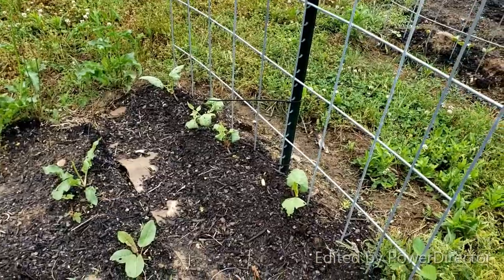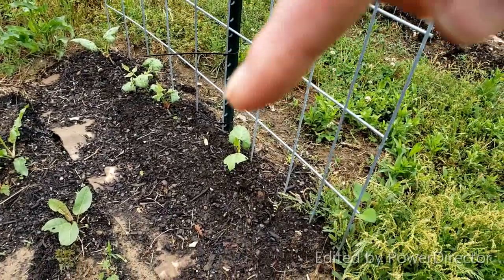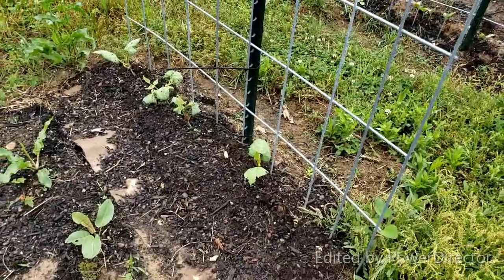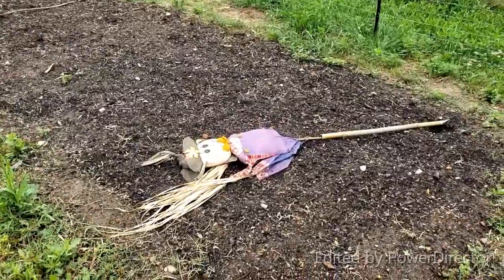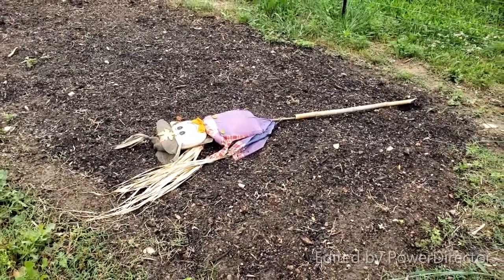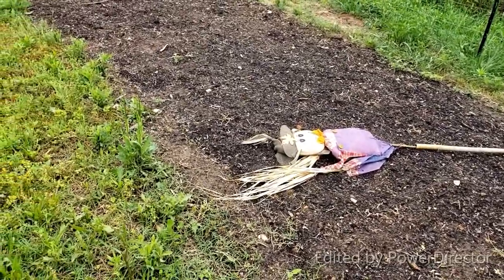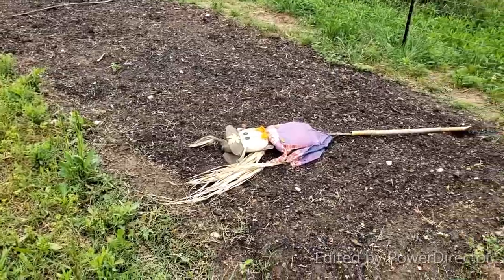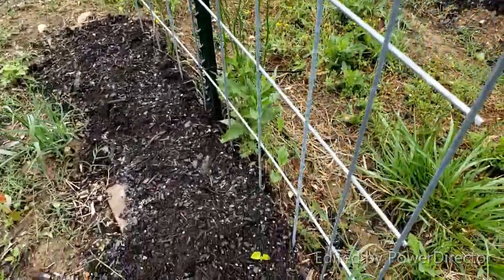All right, the Lima beans are coming through, and I've got new ones sprouting. You can see that little white dot right there. That one's about to emerge. So Lima beans are doing great. That scarecrow didn't make it, so I'm going to have to come out and stake him back in the ground. But I don't have any corn sprouted back here or any of my beans yet. I think they just need a couple extra days. Other than that, I'm excited for this.